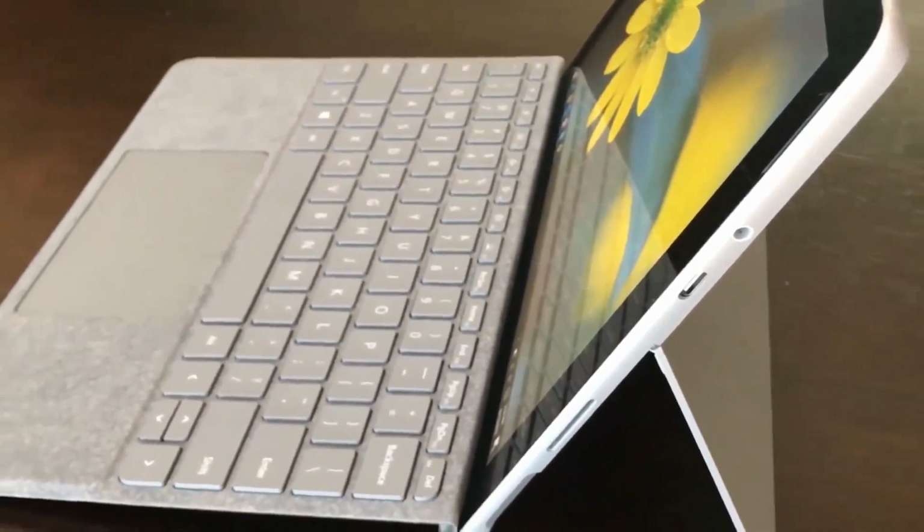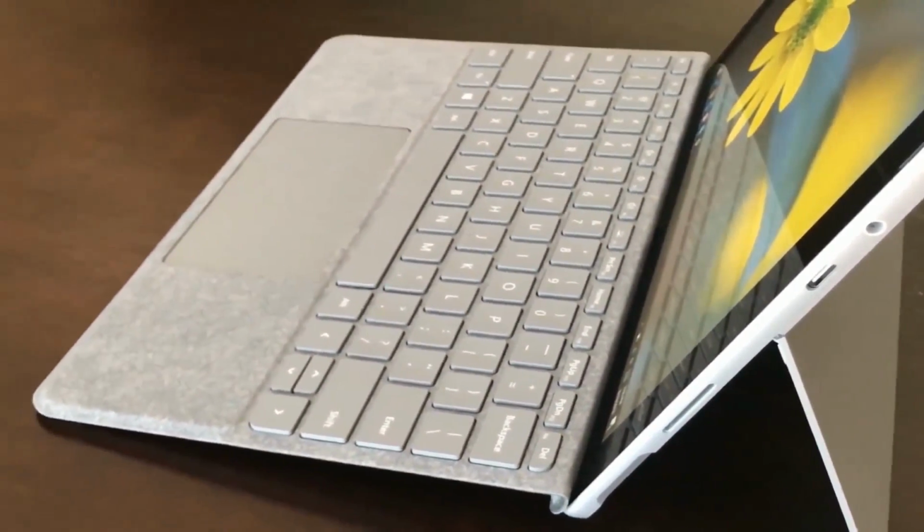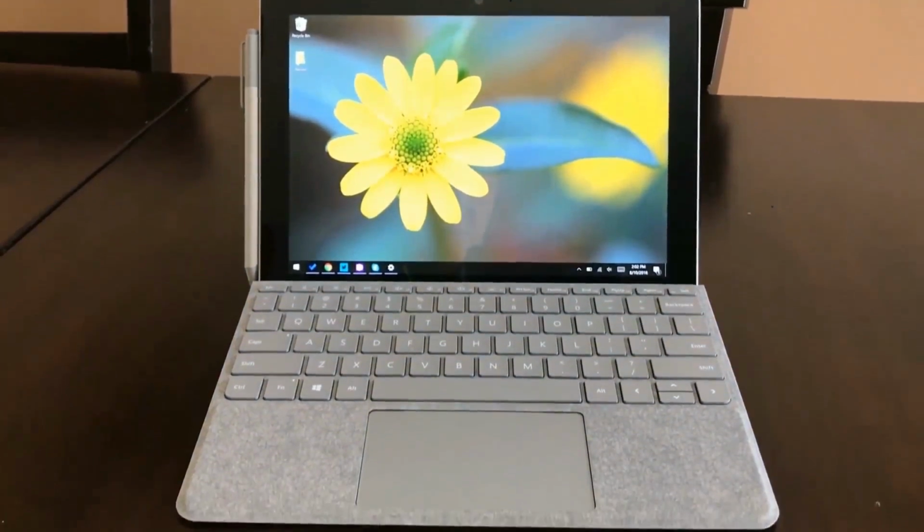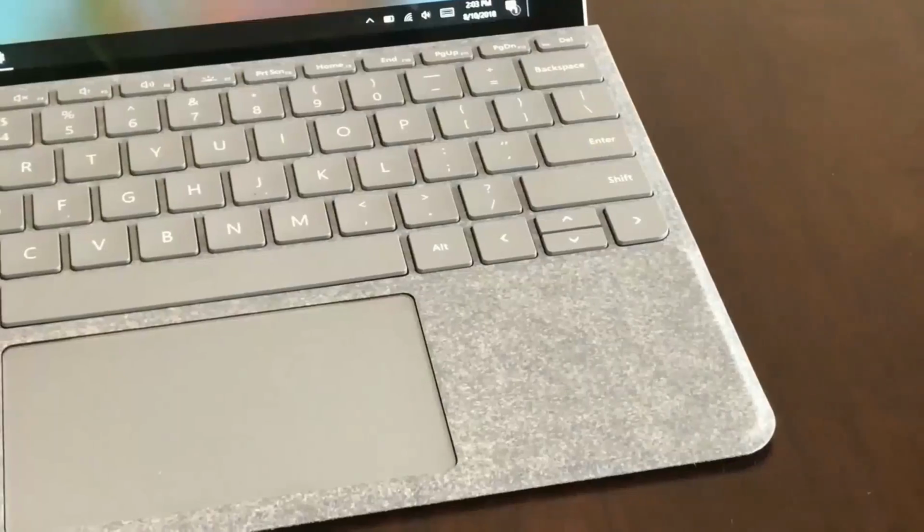I mean, the trackpad is good. If you've used any other type cover over the past year or two, you know what you're going to get with that trackpad. And look, it's large, it's good, you'll be happy with it.